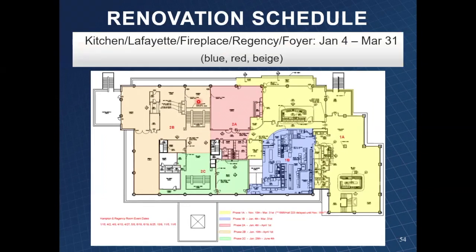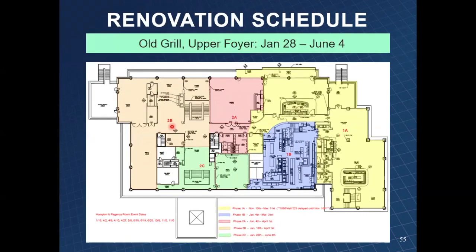After New Year's Eve, beginning January 4th through March 31st, pretty much the rest of the club upstairs of the clubhouse will go under renovation and will be unavailable to the membership. The kitchen is going to be renovated in this blue area here. The red area is the Lafayette room. This beige area over here, that's pretty much everything else, will start and that'll last until March 31st as well.